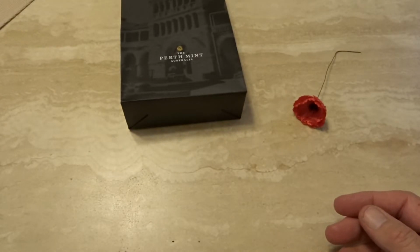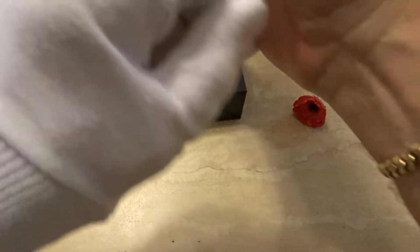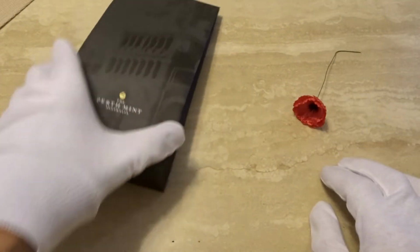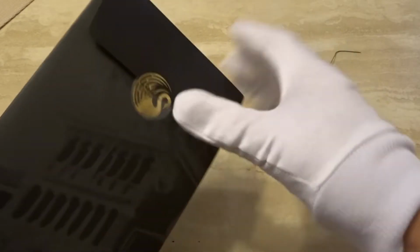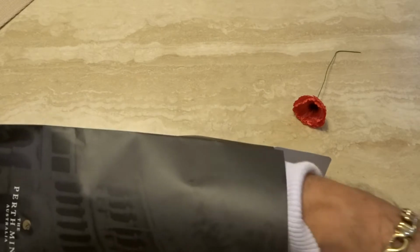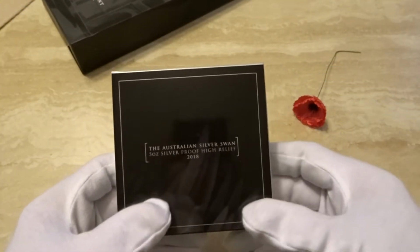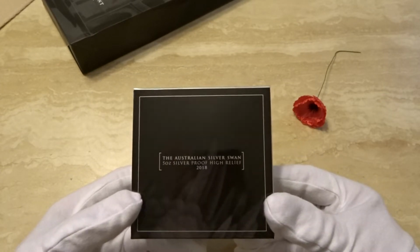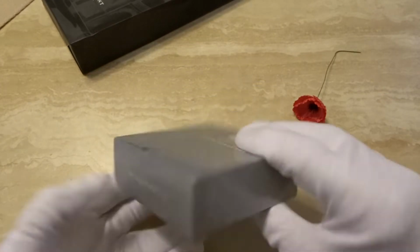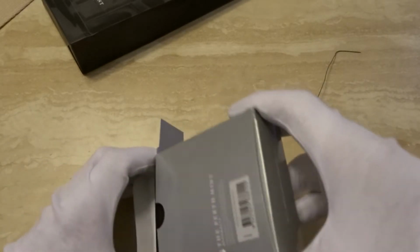The one that I purchased is here. I'm going to put my gloves on for this one because I actually haven't seen it yet. And this one is rather special. Let's take a look. So this is straight from the Perth Mint in their sealed bag. And this is it. This is the 5-ounce silver proof high relief Swan. And I think this one is rather special.